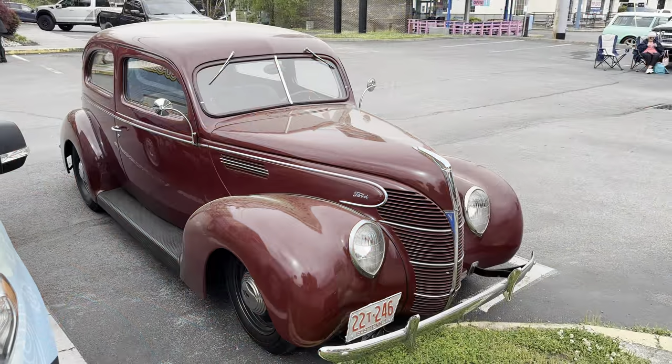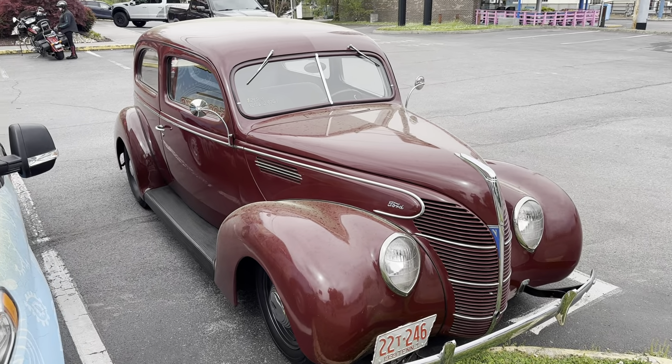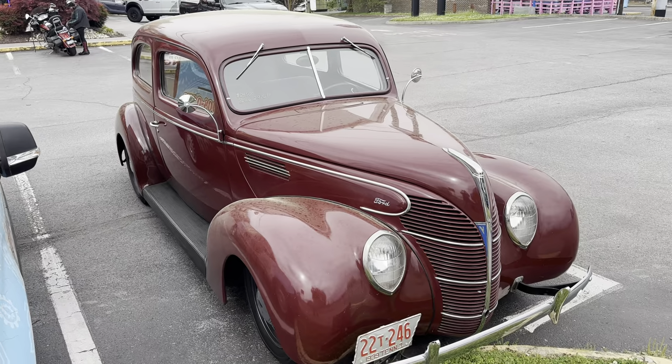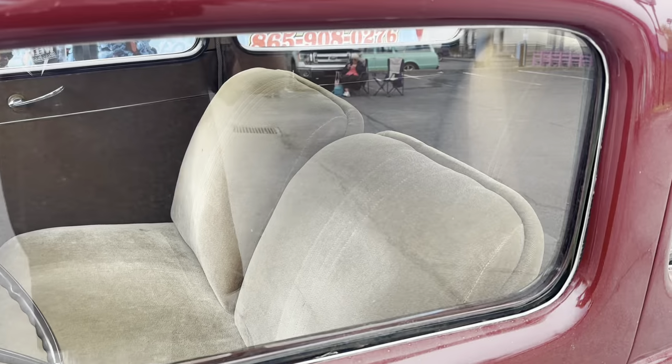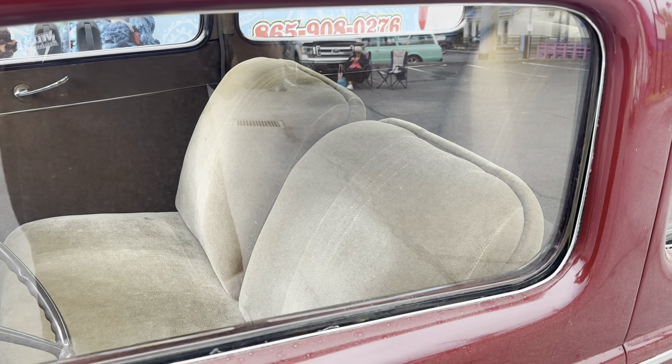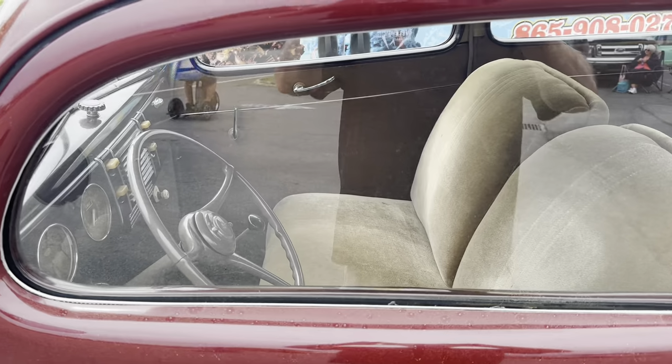Now here's a 39 Ford that is for sale. And they do have a price on it. $24,500. It still has an original style interior, but you can tell it's been padded more than it would have been when it was new, I would guess.